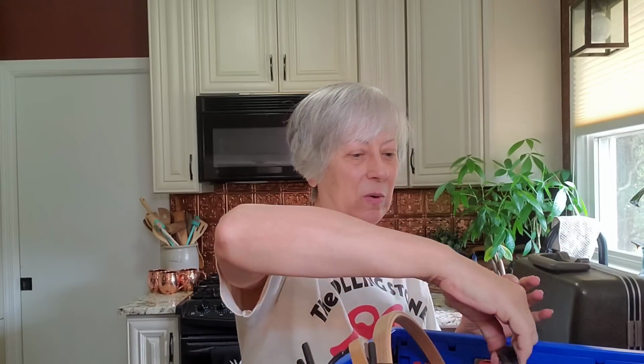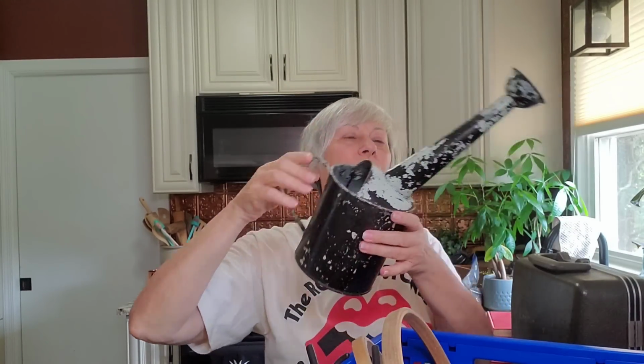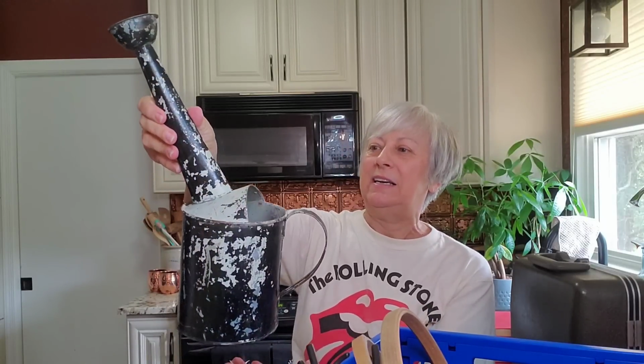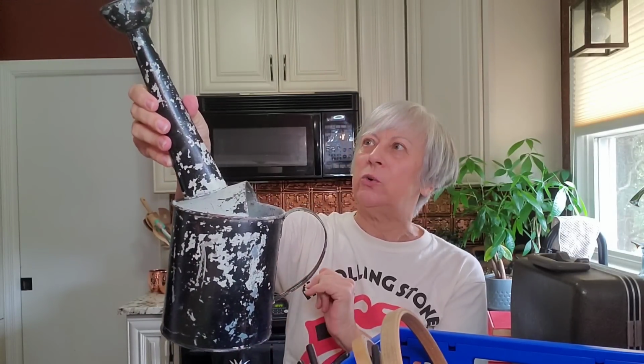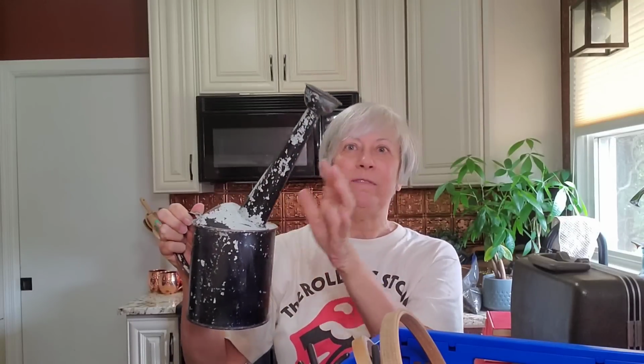Got lucky with this watering can. Look at how chunky that is. It looks like they may have painted it. It's almost a greeny color, and the green paint was chipping off of it. This is fabulous. I love this. So happy that this was on here, because oftentimes, I don't know about you, but I will find this part of it, but the spout part is missing. I don't know where they go, but they're gone.